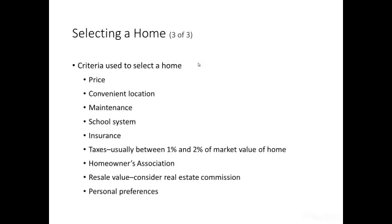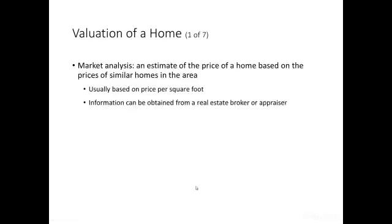Criteria used to select a home: price, convenience. So, like school system. Well, we don't have kids, so I don't care about the school system. Yeah, you kind of do, because you've got to resell this thing at a certain point. Homeowners associations, I'm not a fan, but some people are. It might prevent somebody from painting their house bright pink next door, but then sometimes they can get kind of oppressive. So check out the homeowners association to see what you think there.